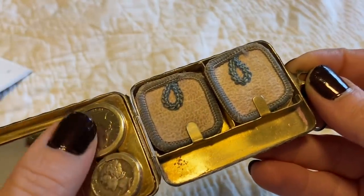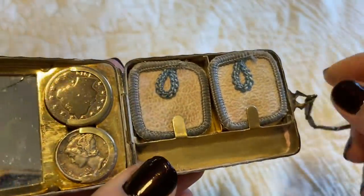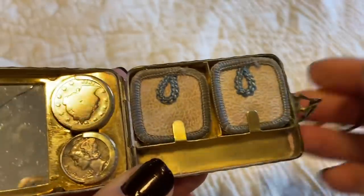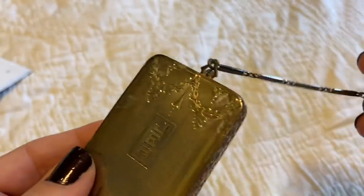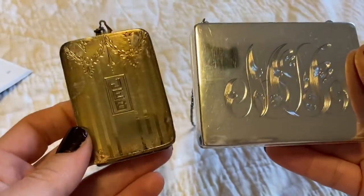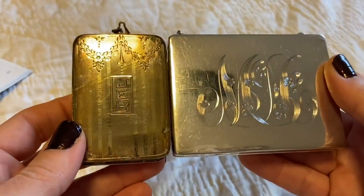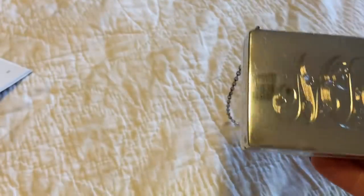It has a mirror. It has space for coins, and I've definitely put older coins in there. And then a spot for powders. I picked this up a few years ago at the hospital rummage sale, and it is the only one that I've ever come across, as they say, in the wild, where you can get your hands on it and look at it before you purchase it. And this past weekend, I came across another. I didn't realize until I got home what a big size difference there is. This new one is twice as large.